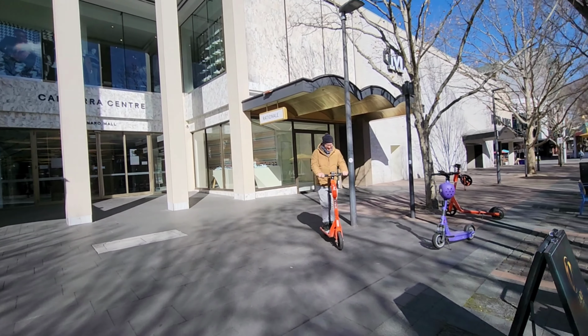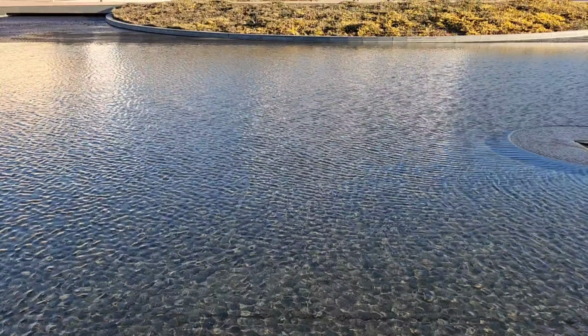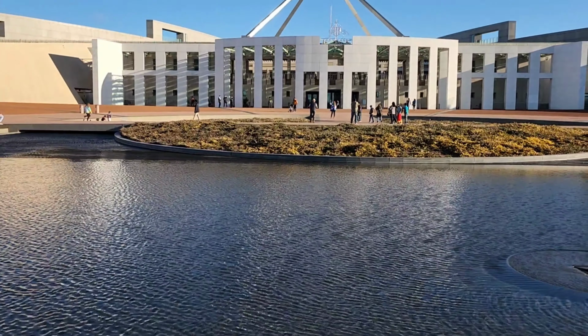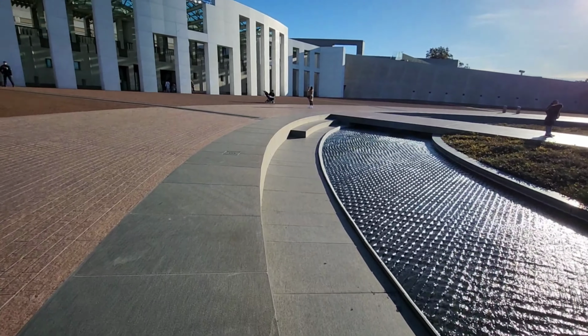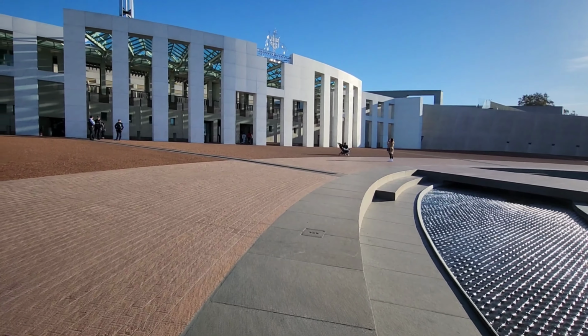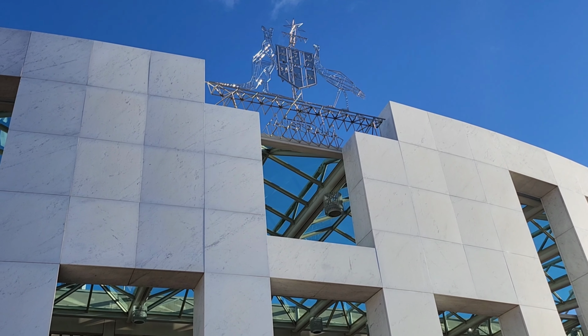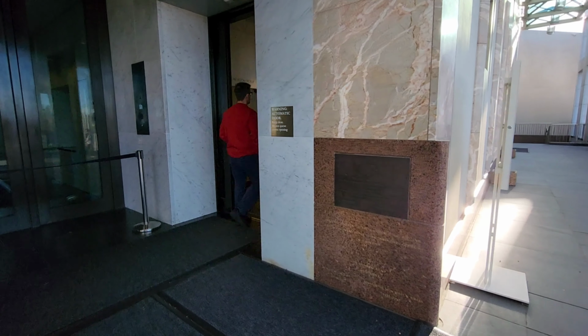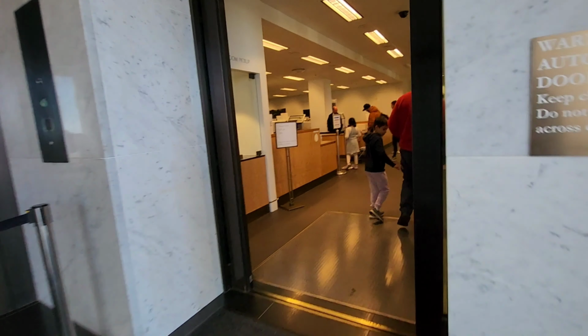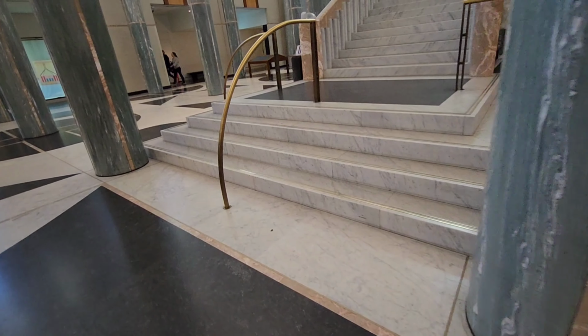And now it's time to head towards the Parliament. I've never seen any Parliament in my life, so I'm very excited to see it myself. And I must admit, the Australian Parliament is beautiful. I was surprised because throughout the Parliament, cameras were allowed and there were people standing in the corners, so if you have any question, you can ask them.